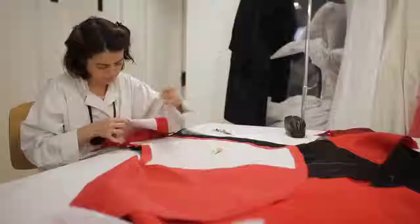The basque is basted to its flounce. Here we can clearly see the catch stitch that keeps the three layers together, silk, red organza, and the white triple organza.